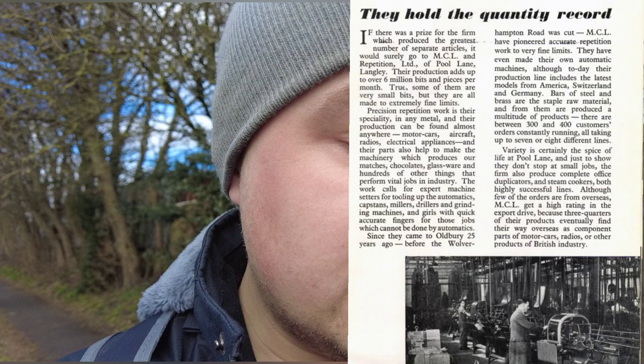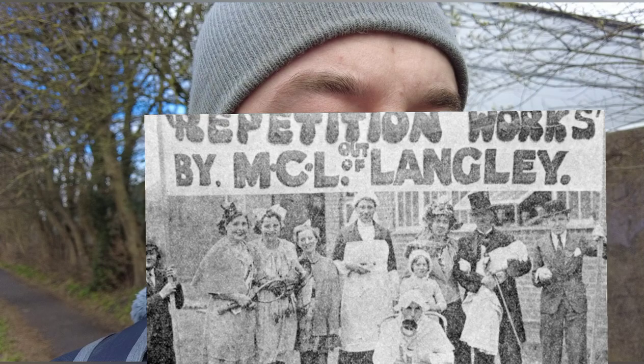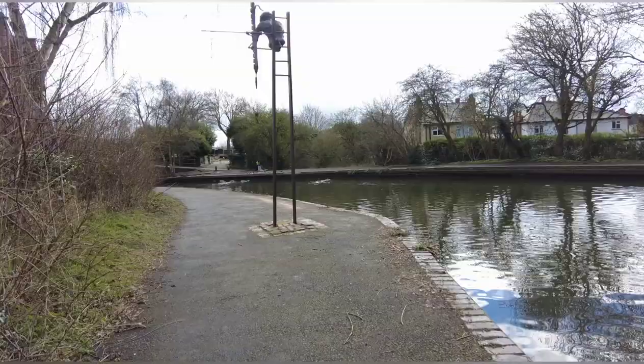There are a few photos onto here, so you can just see all these old photos. There is a bit of a book here, 1949, some very old posters which are really quite interesting, and then some more photos there, MCL Repetition Works with some people just onto there. How cool is that, just to see some of the old industry, what was over there many, many years ago.